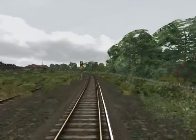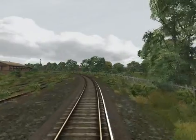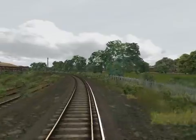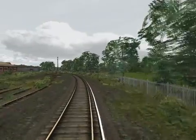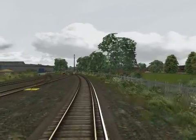Freight traffic is no more on the Sheerness branch, and the large rail complex has become a shadow of its former self. This spur to Sheerness-on-sea opened in 1883 as an effort to bring the railway closer to the town.